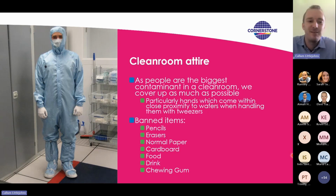Now on the left here's our clean room manager, showing you the typical attire that you'll see in a clean room. You'll notice that the only bit of skin that's really exposed is around the eyes, and normally he'd be wearing goggles as well once he steps into the facility. So everything's covered over to try to prevent particle generation that could contaminate your wafers.